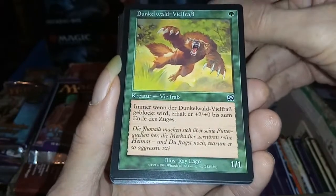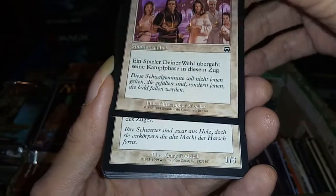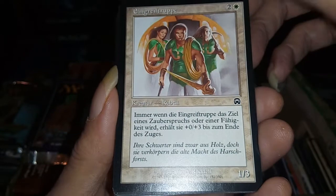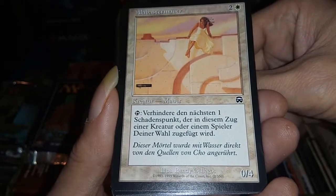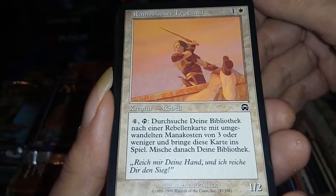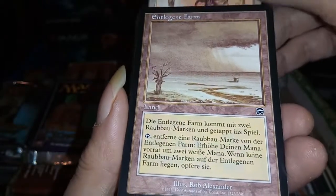Well, it seems like these are all green cards. Some white cards. Very beautiful card. Very nice. Love playing with Rebels. Sorry, I'm not going to translate the cards.